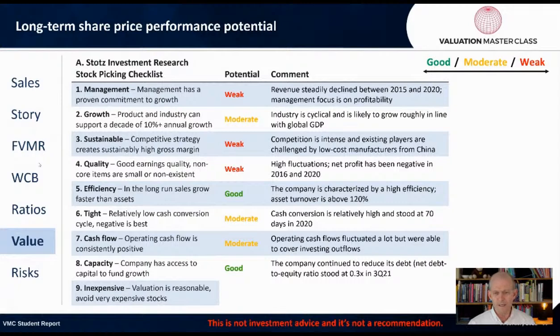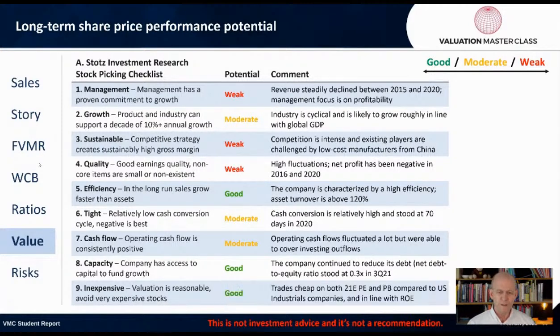And finally, number 9, the question is, can this company become a 10 bagger? And we're looking for stocks that are inexpensive. And what we can find is pretty good. It trades cheaply on PE and price to book compared to U.S. industrials, and ROE is about in line. From all of this information, can this company be a 10 bagger? Well, I'm not that convinced that it can be. There's just not enough goods here.